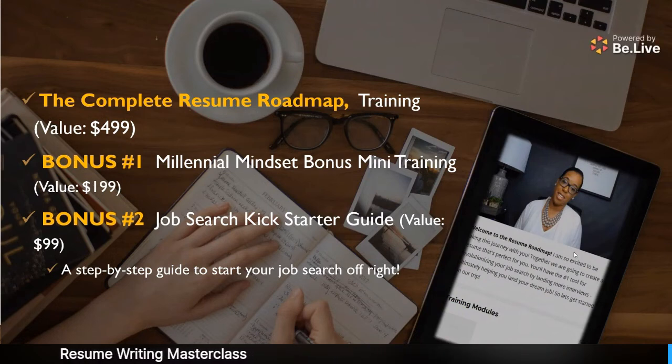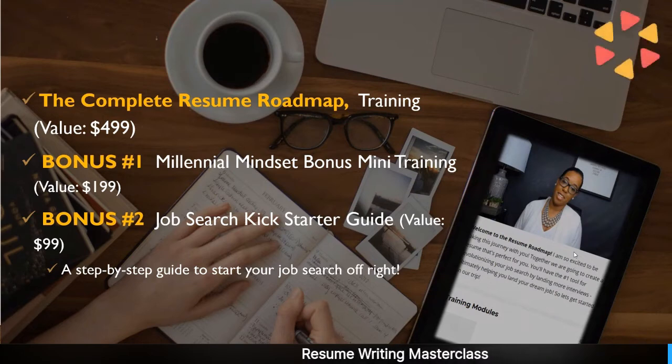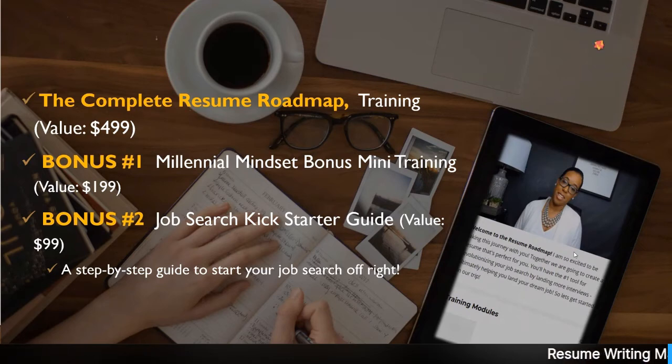And once you go through that entire guide, you're going to be able to do your job search. It's going to be so easy with this course that you're not going to have to think about anything else, right? You're just going to be going with the steps that you've set for yourself using this Job Search Kickstarter guide, right?